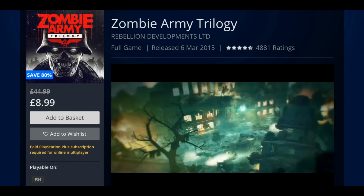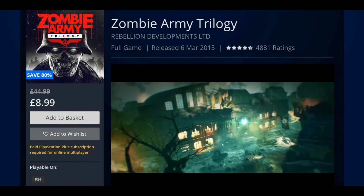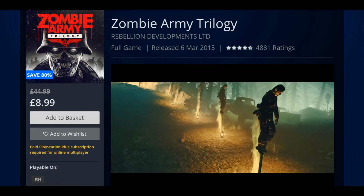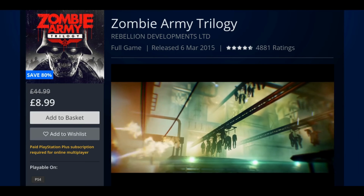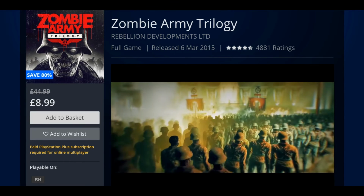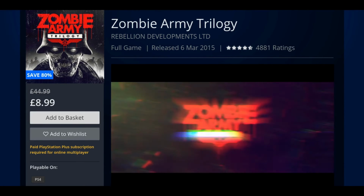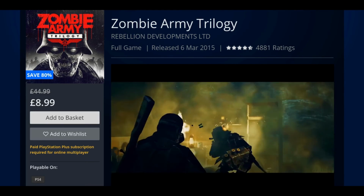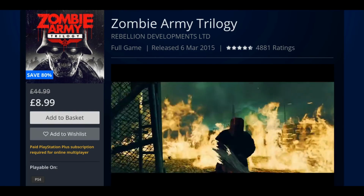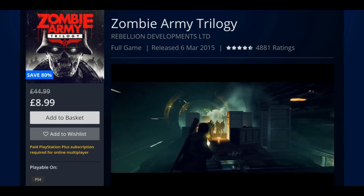Another spooky game next, Zombie Army Trilogy, is released in 2015, so it's 5 years old, and it's on an 80% discount right now for a price of £8.99, which is really good, especially considering it includes all 3 games. These games are a third-person shooter, set in World War II, where everyone's turned into zombies. It's designed to be played with 4-player online co-op, so it's kind of like a Left 4 Dead alternative.